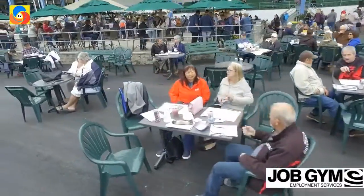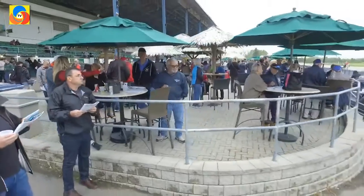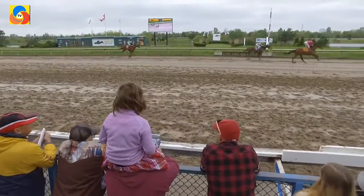Here you get to see jockeys up, and a lot of people sitting at the picnic tables trying to make their selections. You can see you can grab a program at the track or get one electronically, whichever way you would like to do that.